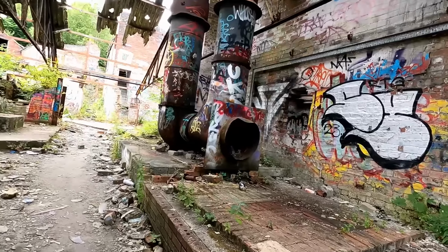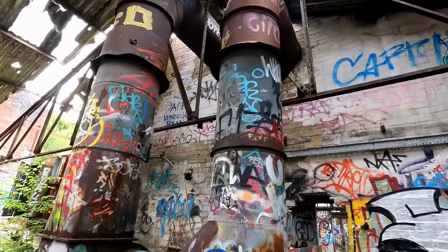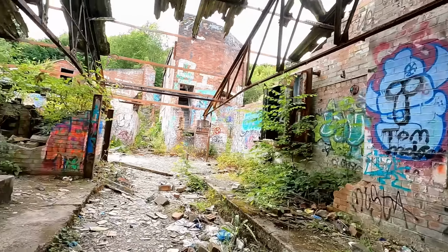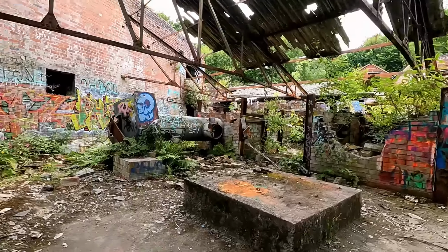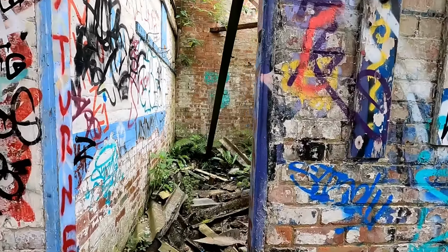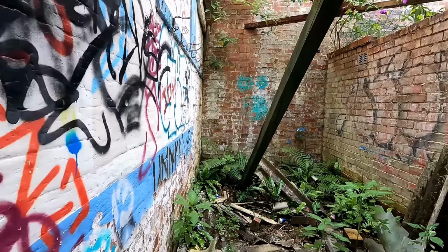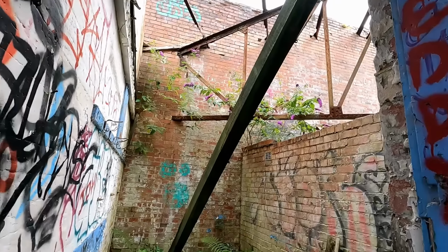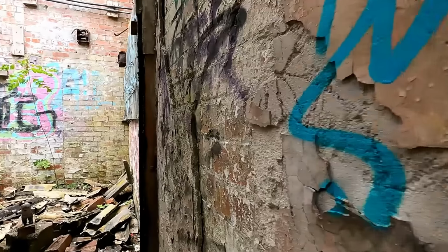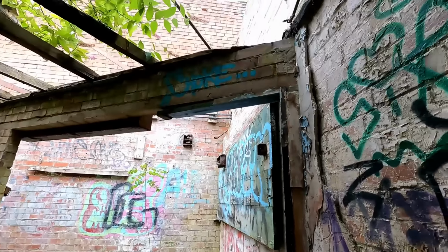Huge air ducting, probably to take all the hot air up through and out. All very prettily decorated, as is the way. And there's another one over there. Let's have a look. We're not going in, but we'll have a look in each of these little rooms. You can see the ceiling's fallen down on that one. And let's have a look what's in this one. There's certainly no roof or ceiling there.